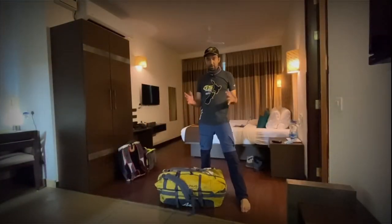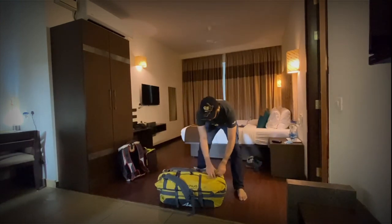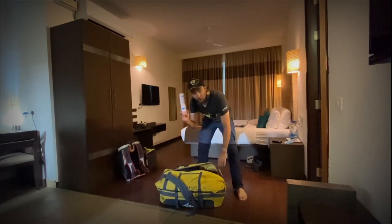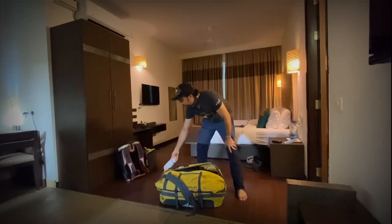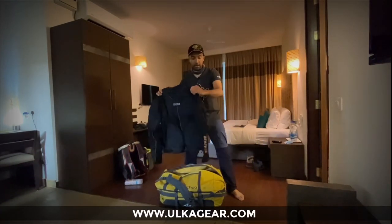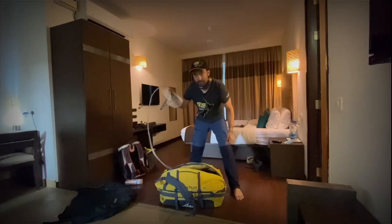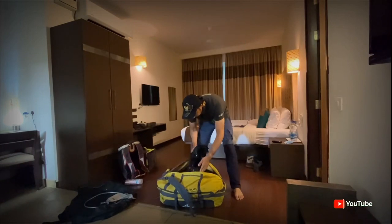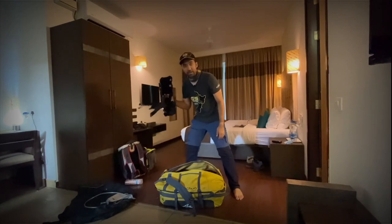So guys, here is my setup. What I do when I reach a hotel, the first thing that I do is remove all of the gear. So let me show you. Here's my bag. In hot weather riding, I carry this cooling towel. That's my jacket, hydration bladder. Now the interesting thing, knee brace. I have had my fair share of injuries, so I keep wearing my knee brace.